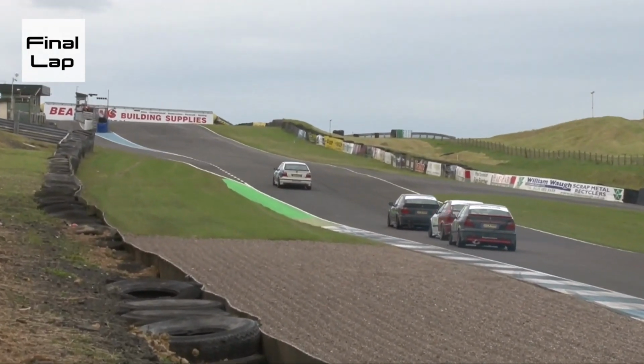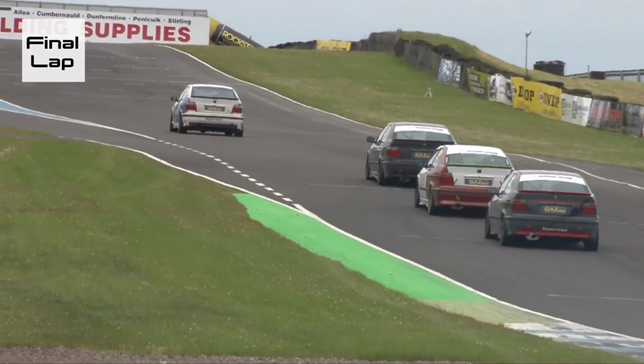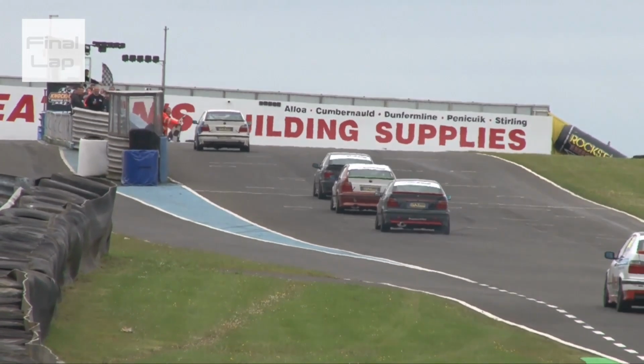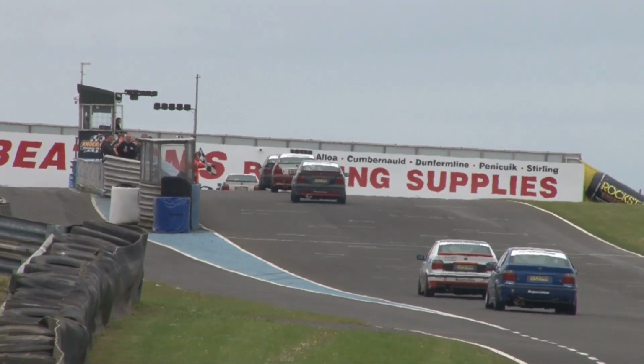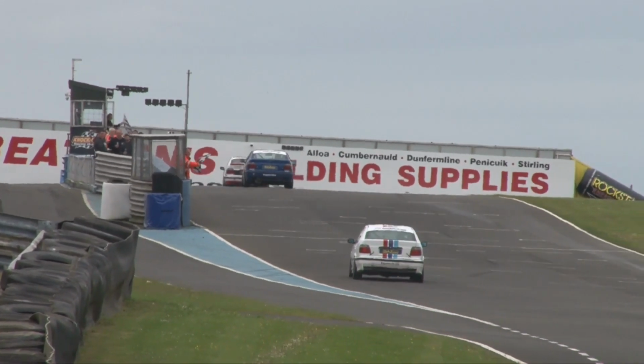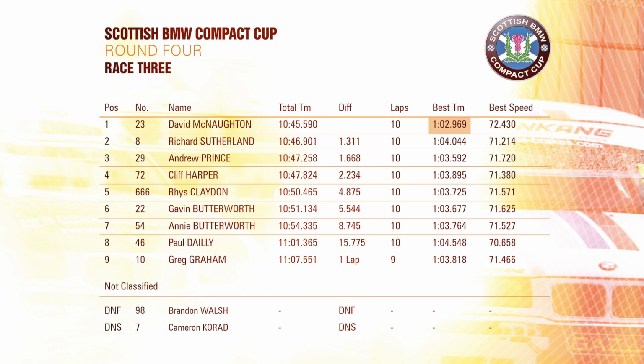David McNaughton will make it 3 out of 3. Richard Sutherland will take second place, and Andrew Prince comes through for a fabulous, fabulous third place. Fourth place for Cliff Harper. Visiting Rhys Claydon comes home in fifth, with Gavin and Annie Butterworth, Paul Daly and Greg Graham rounding out the rest of the runners.